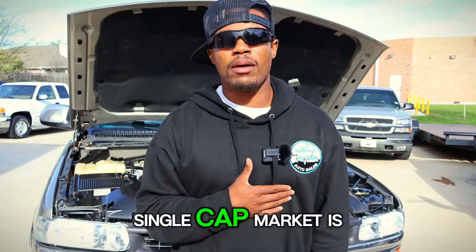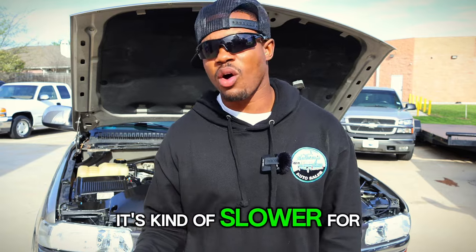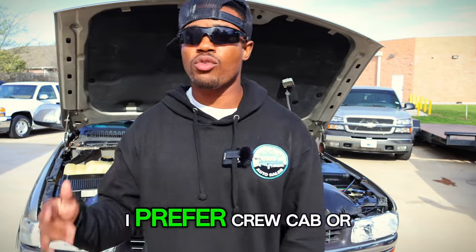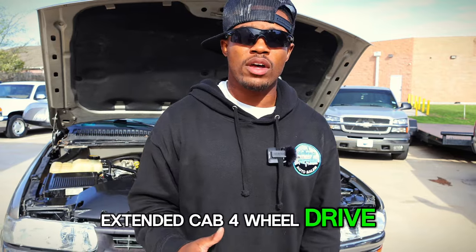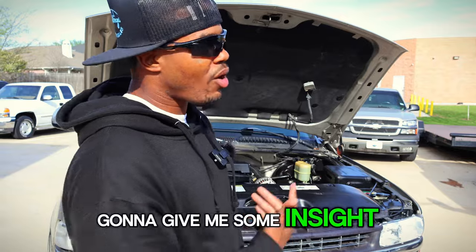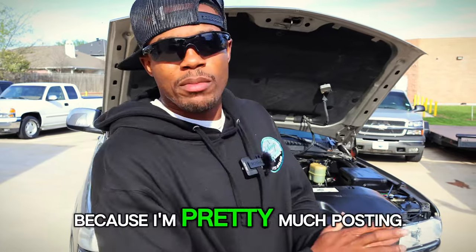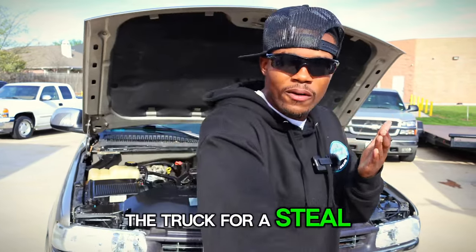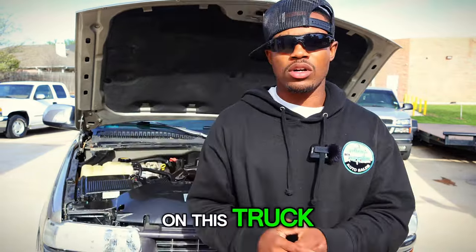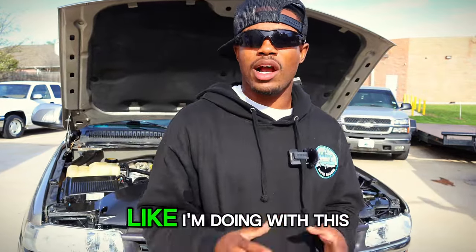My take on the single cab market is it's kind of slower for me from what I've seen. I don't really prefer the single cab market. I prefer crew cab or extended cab, four-wheel drive. That's just my preference. So this is going to give me some insight on how the single cab market is doing, because I'm pretty much posting the truck for a steal so it can just go quick. I want a quick sale on this truck.